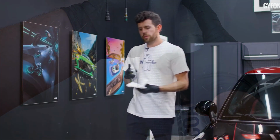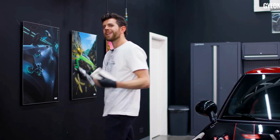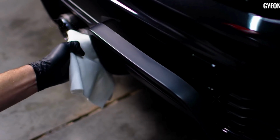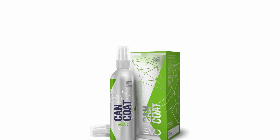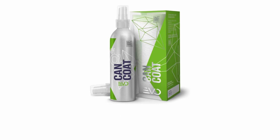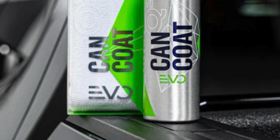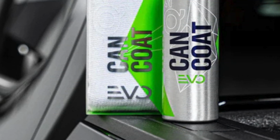Whether you're topping up a previous coating or applying it as a standalone solution, CANCOAT Evo is one of our favorite products for exterior car care. Get ready to elevate your car's shine and protection game with GYEON CANCOAT Evo. Perfect for DIY enthusiasts, this is undoubtedly one of the best investments for your vehicle's appearance and longevity.